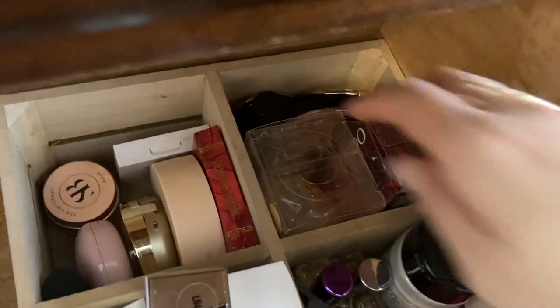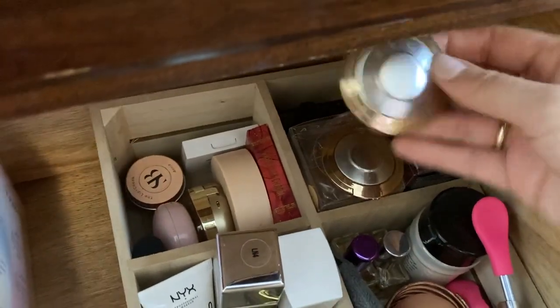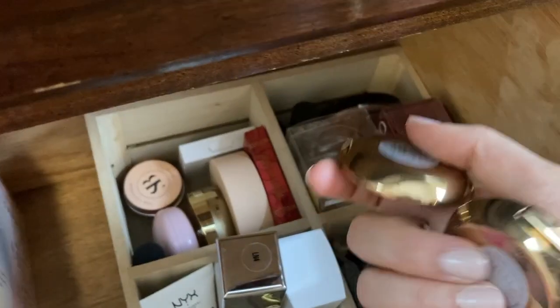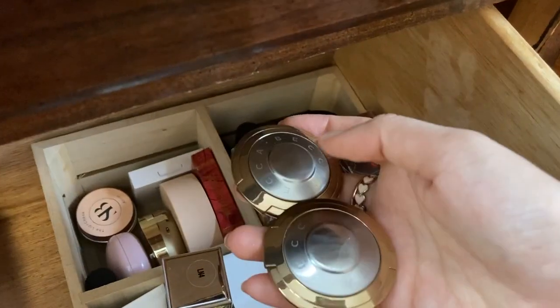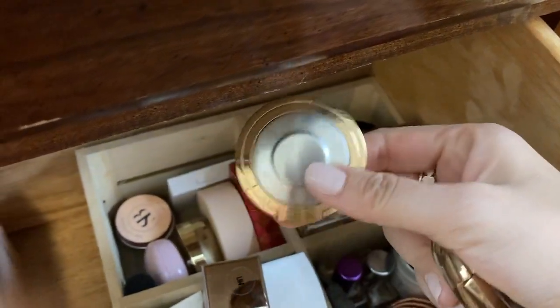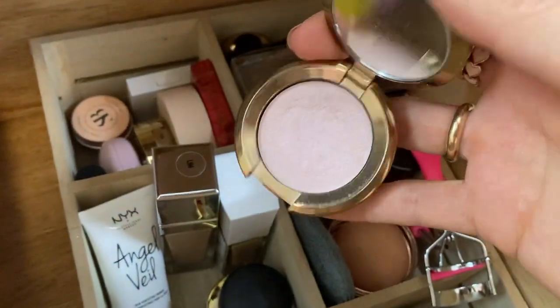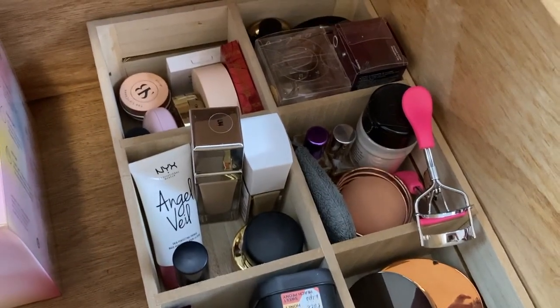Alright, and then highlighter. I've got a few highlighters back here. I've got four Becca Beauty ones. I have two already pulled out. I have the Opal and the Prismatic Amethyst. I love them both. I think I've really been enjoying using Prismatic Amethyst this summer. It's a fun purple shade, and it kind of shifts. It's just really pretty. Okay, so that is pretty much everything there.